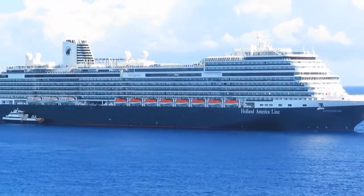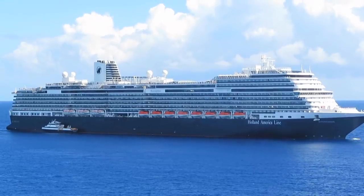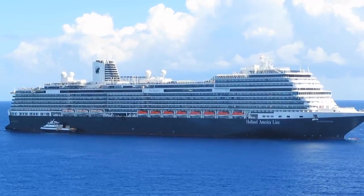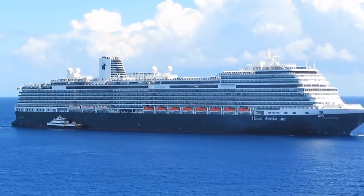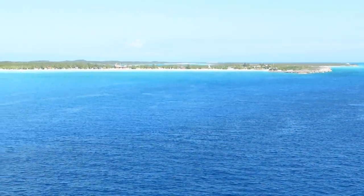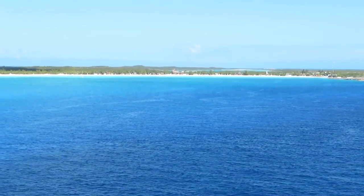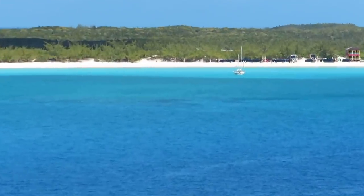We usually do a little dueling horns here with fellow Holland America ships. Really, every cruise line does that if you're in port with another fellow ship. And you can tell how blue this water is, even right here, just so pretty. I cannot get enough of this beach. The sand is just so white, and look how blue the water is. I don't even think my camera does it justice.